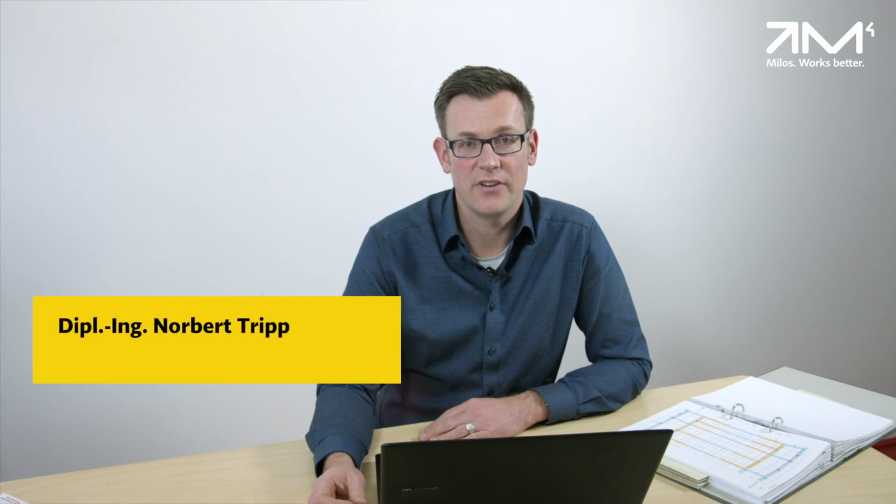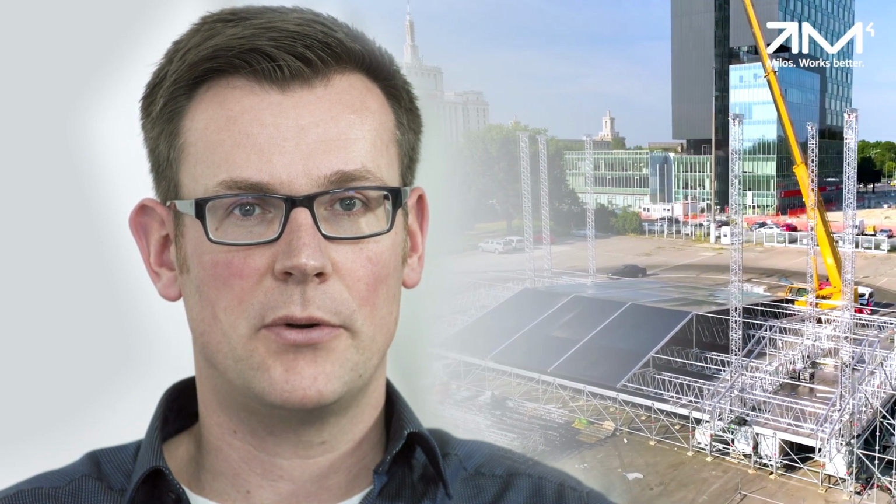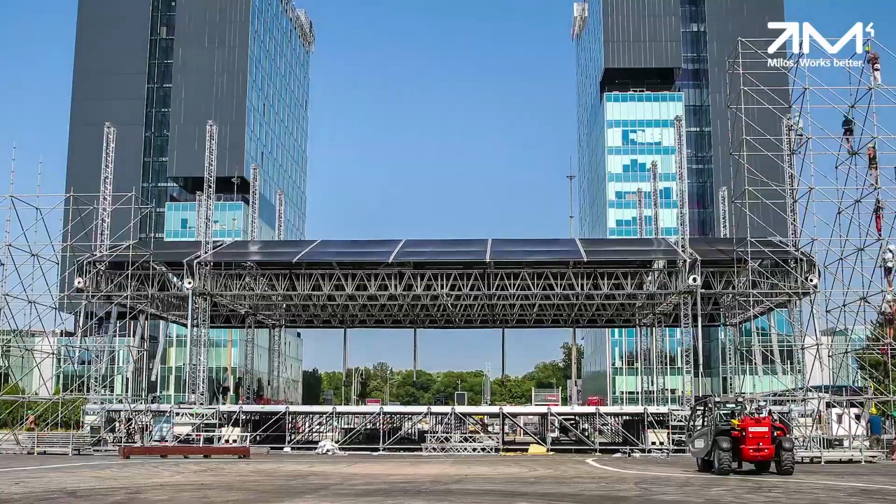A detailed planning phase is often required for complex projects that can't be built exclusively with standard components. Today, we would like to show you an example of the MR5 heavy-duty stage roof that we supplied to our client in Bucharest and how the planning process is carried out at Milos.